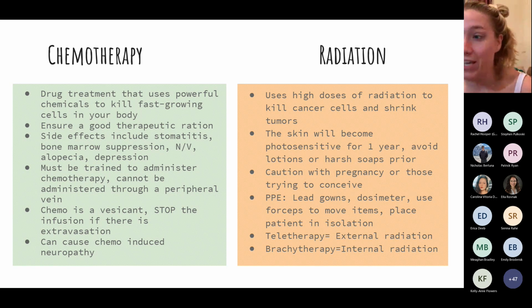When we're talking about radiation, our focus now shifts. It shifts to the safety of the nurse, okay? Radiation is absolutely toxic and harmful. It is teratogenic. Radiation is very bad. So we as nurses need to know how to protect ourselves. We do not go in a room when radiation is active. These patients will be isolated from everyone else. We don't touch things in the room. We use forceps. If they have an implant, you use forceps. Everything goes in a biohazard bag, okay?